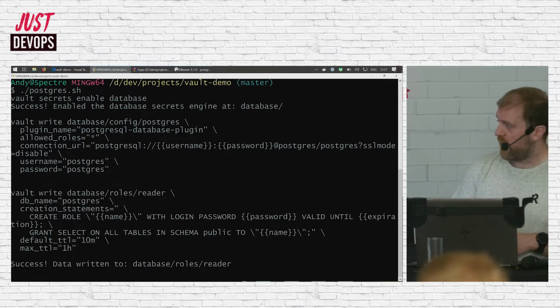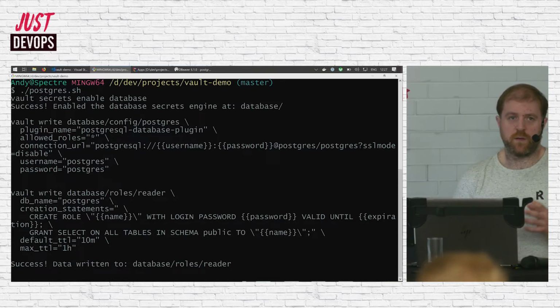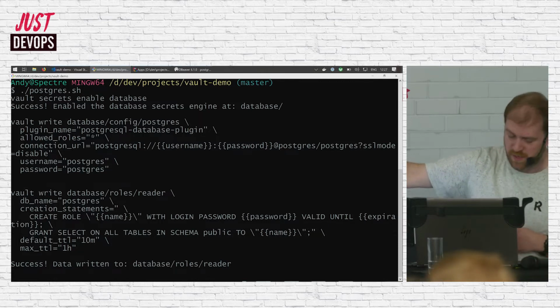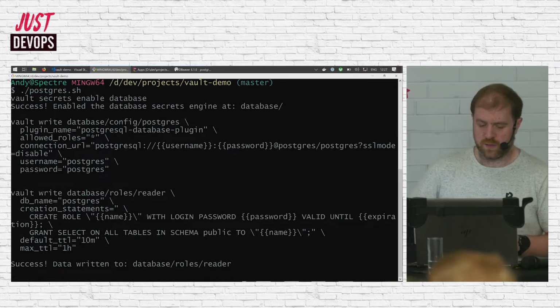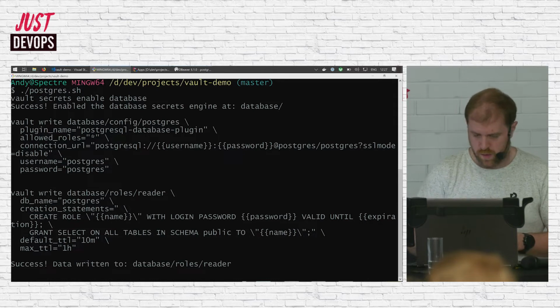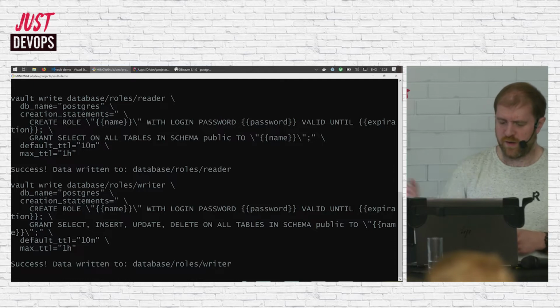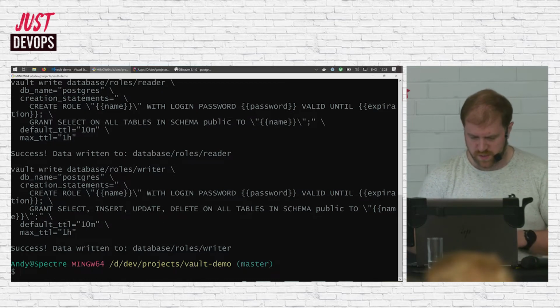We've now created a reader role. So this is what will be executed when your application wants credentials to talk to the database. In this case, you can see here it will run the create role statement. There is a username and password merge field, as well as an expiration time. And then it's got a grant, which allows it to select tables in whatever namespace that we tell it to. And then to show you that we can do a different role, we've now created a writer, which is basically the same thing, except this one's allowed to modify data as well. We'll get back to how this works in a second.